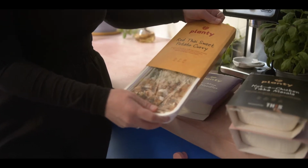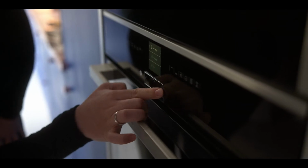We flash freeze all our meals in our state-of-the-art super kitchen to lock in nutrients, flavours, and all that good stuff. After a carbon-neutral delivery to your doorstep, all you have to do is put your meal into the microwave or the oven, put the packaging into the recycling, and put your feet up. You'll have a super tasty meal ready in minutes.